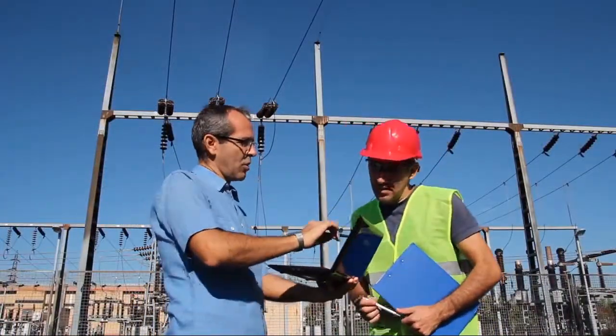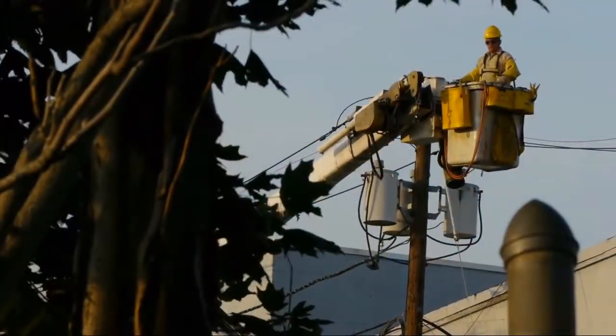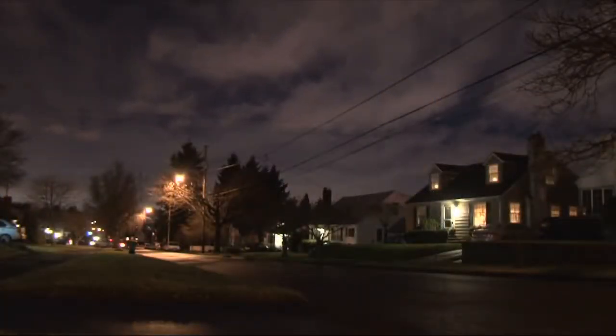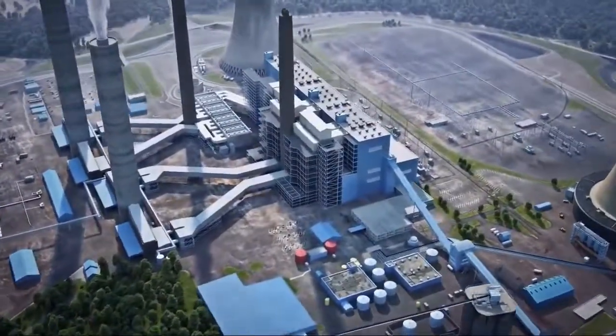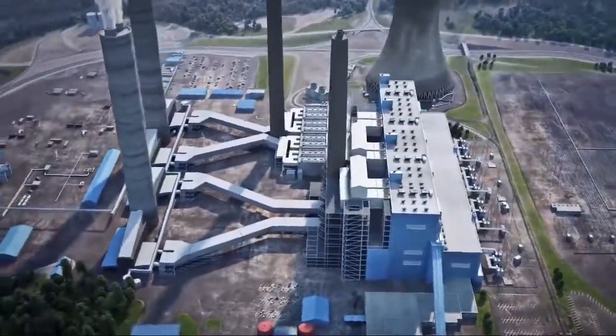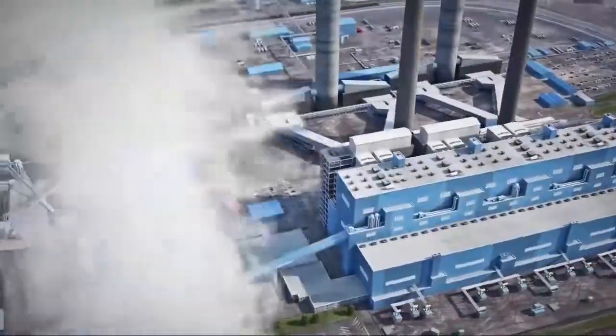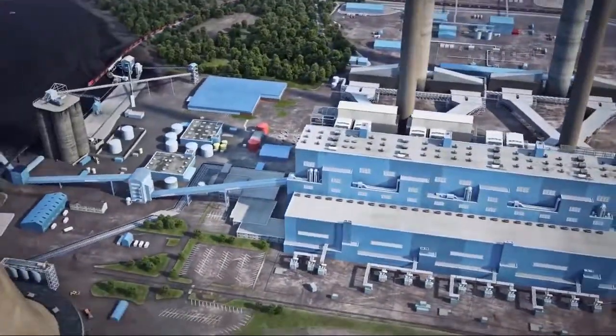Our distribution group interacts with our customers more directly and handles delivery of the power in lower voltages stepped down in substations and delivered to industrial, commercial, and residential customers in various voltages to suit their needs. It is our responsibility to provide our customers with reliable, affordable, and clean energy for their needs, and we take that very seriously.